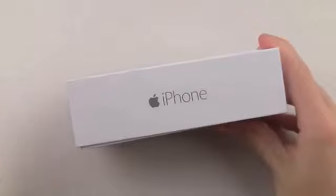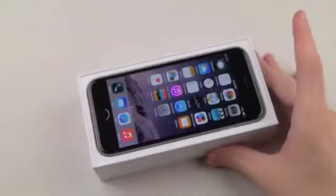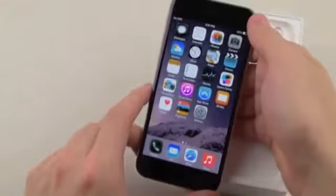So in this video we're going to be doing a series of durability tests on the brand new iPhone 6. Now this isn't the 6 Plus, just the regular, but it is brand new. I'm just going to take it right out of the box. I just took off the sealing and show you guys the back. This is the space gray, 16 gigabyte.